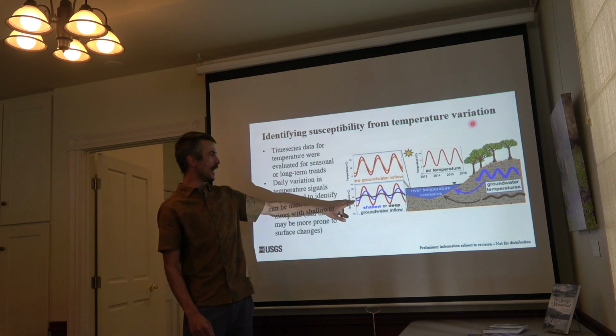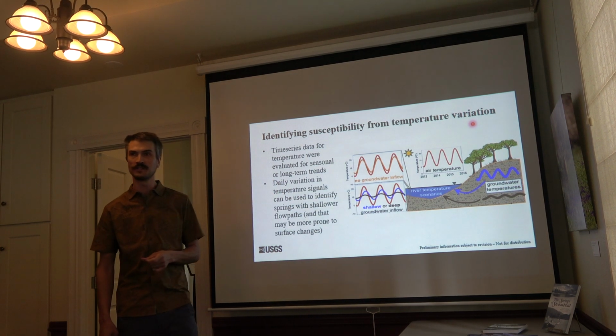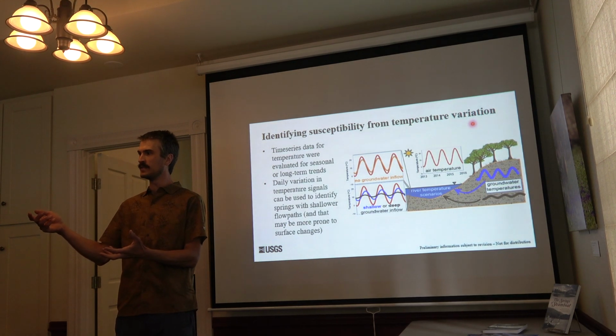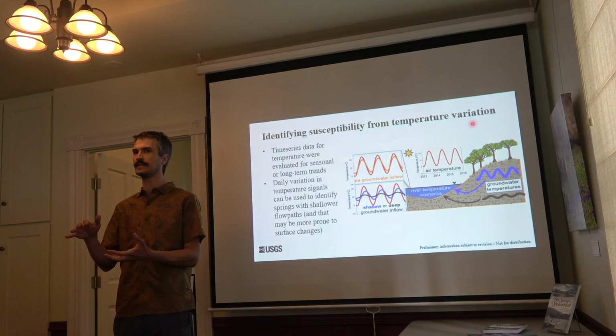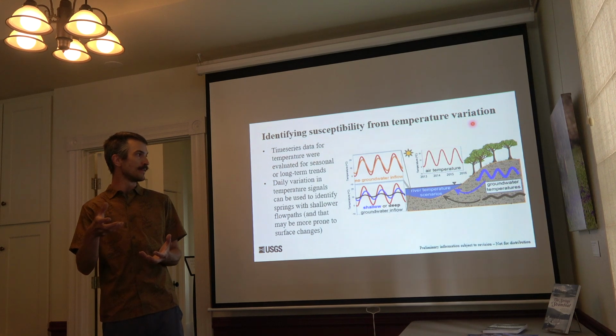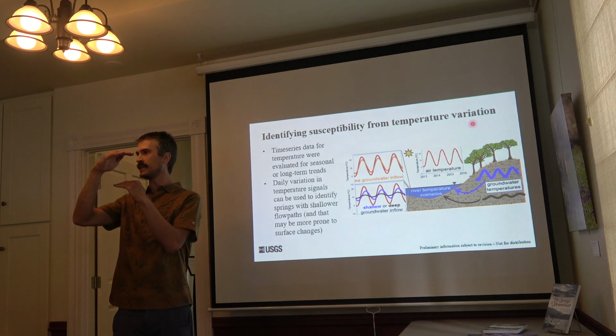Now if you go to the bottom graphic, the blue squiggly line shows the temperature scenarios in a stream or a pool receiving shallow groundwater inflow. So that's from about the top 15 feet below the surface. If you have groundwater inflowing from that depth, you take the highs and the lows in even more.